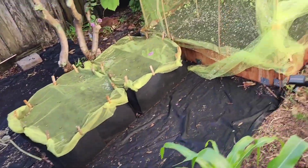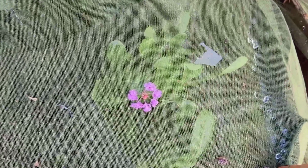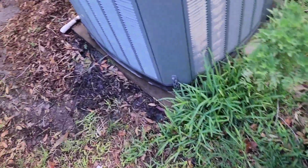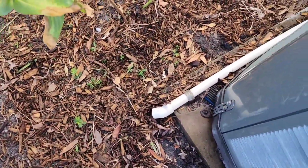Alrighty. And my little guys that I bought from the big box store, look at them showing out. They're covered up. That's romaine, broccoli, and collards. And this is my stuff. I gotta get in here and thin out those radishes. I have beets growing along this edge and just a variety of broccoli, cauliflower in there. I'm gonna come back here and pick it up.